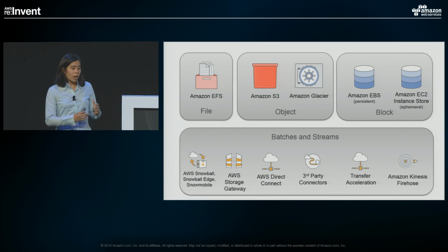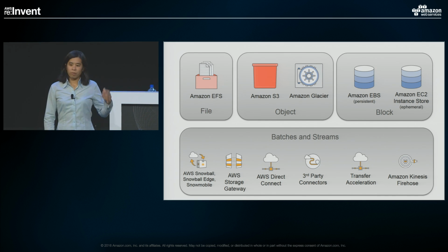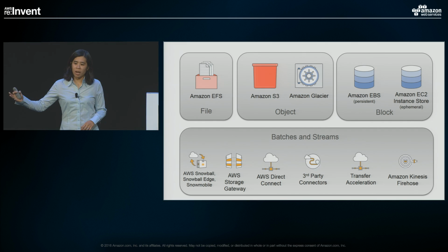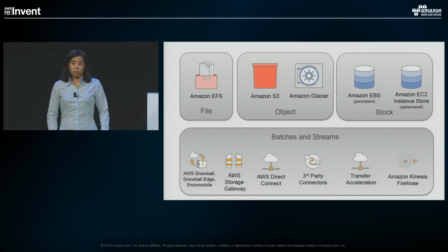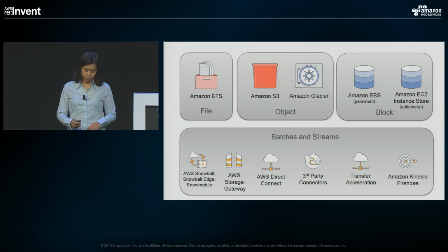So Amazon has a full range of storage portfolio. If you need file, we have Amazon EFS. If you need block storage, you can choose between Amazon EBS for persistent store or Amazon EC2 for your instance store. Today, we're going to focus on Amazon S3, the object storage.